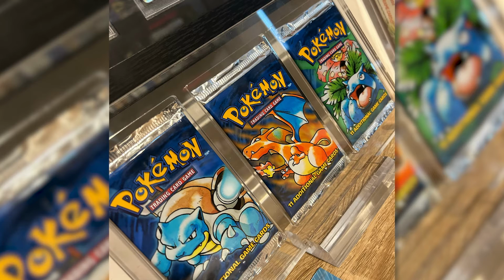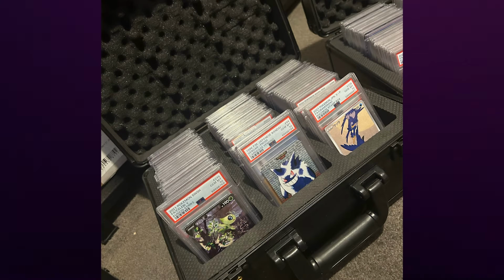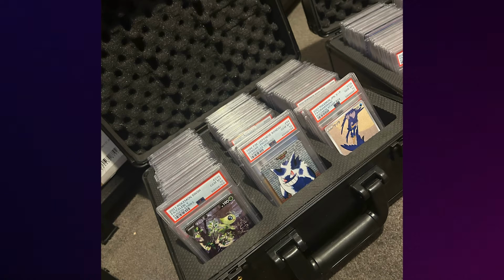He's passionate about it, but already, I mean, you've got some base set packs just chilling there in these little display stands. You've got all these graded cards. You've got like the Pikachu VMAX, the Sleeping Tyranitar, the Lugia. Like, you've got some solid picks here, my dude. And you've got secret spy status here. You've got these briefcases just full of slabs. Like, this is legit, man.